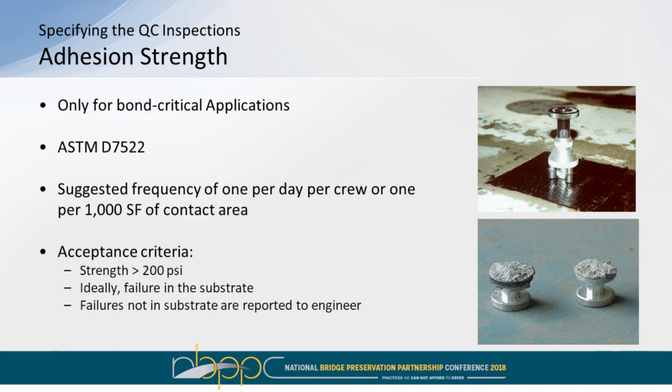This is the most important QC requirement, adhesion strength for bond critical applications. Bond a small steel puck to the FRP, pull it off, and ensure that you're failing in the concrete. And of course you need to fail above 200 PSI, but that's pretty easy to do even with poor surface preparation. You need to fail in the concrete.